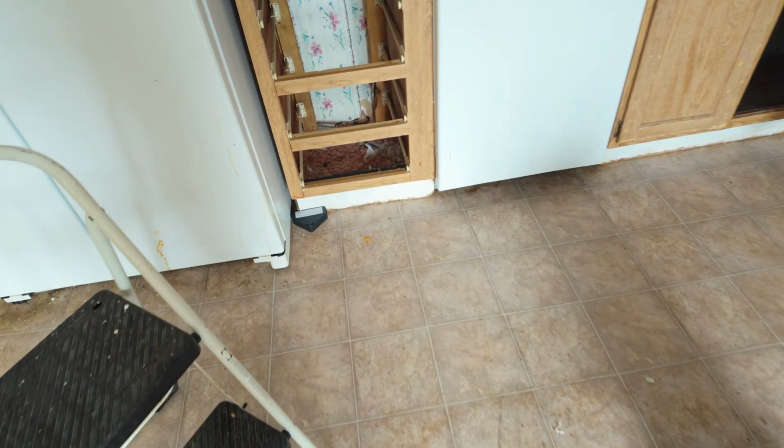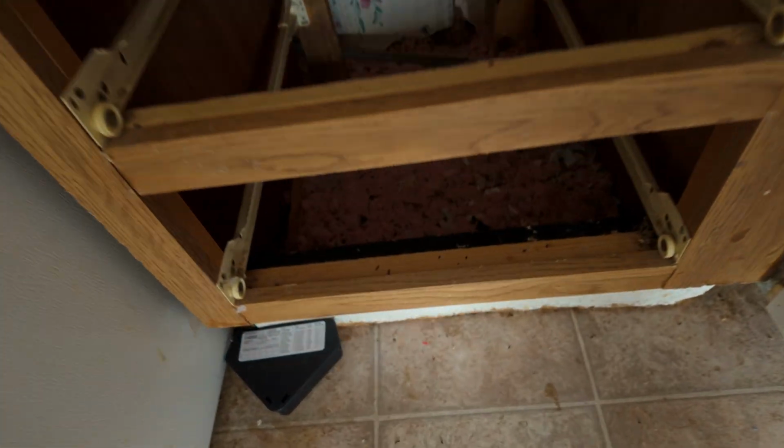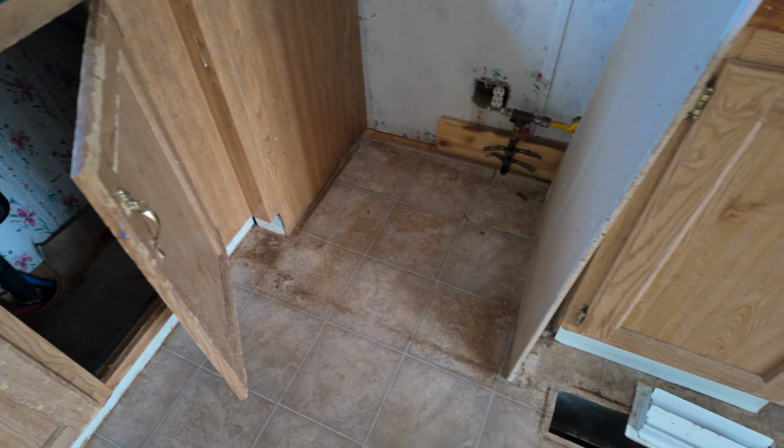All right, boys and girls. So you can see we've gotten quite a bit done here. You can see they got all the insulation out of the wall, and they put it all underneath this cabinet. It was underneath the dishwasher. Got that all vacuumed out. We still have quite a bit of cleaning to do, but we are getting there.